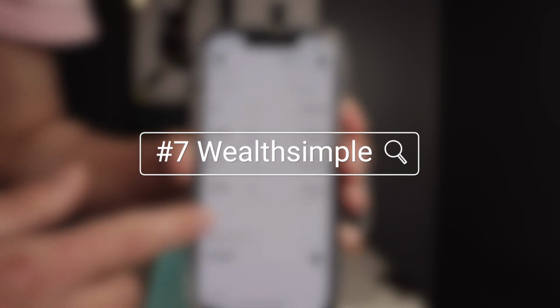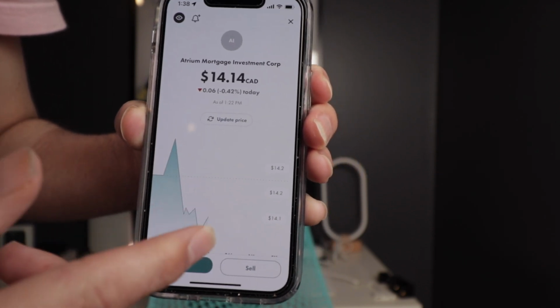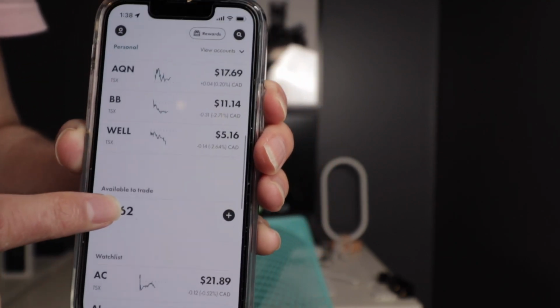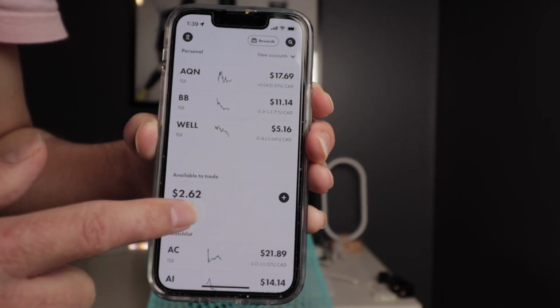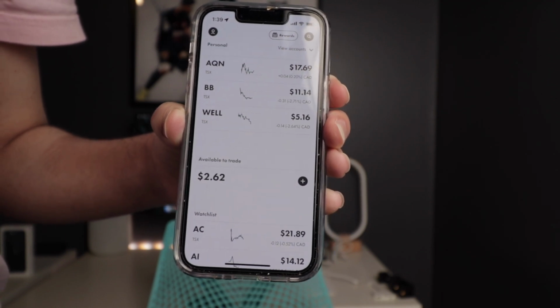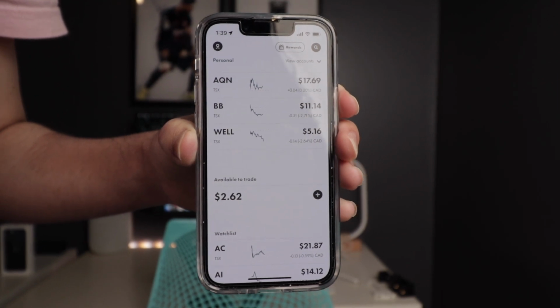Coming in number 7, we have Wealthsimple. So this year, of course, it really changed a lot of people when it came to investing. It just made investing a lot easier thanks to apps like Wealthsimple. I started investing last year, and just being able to invest and buy stocks right on your iPhone is really insane. And so yeah, Wealthsimple just makes it easy to invest on your iPhone. All you need is your bank account connected to Wealthsimple, and you can start buying stocks in less than 30 minutes. So yeah, it's just a really, really great app.